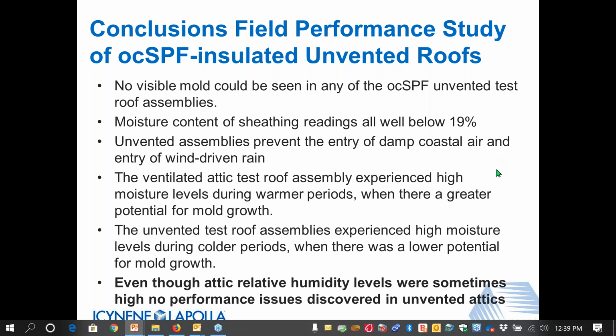We also did a comparison with regards to vented attics in that test hut, saying that it experienced high moisture levels during warm periods, when there's a greater potential for mold growth. If you think back to that chart we had, while in the unvented attics, higher moisture levels were seen in colder periods. Now, there weren't any moisture levels that were alarming. Just meant to say that since they were seen in colder periods, there was a lower potential of mold growth during those times. So the takeaway here is, even though there were some attic relative humidity levels that were sometimes high, no performance issues were discovered in the unvented attics.